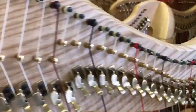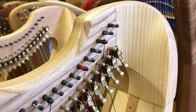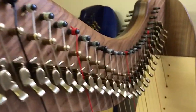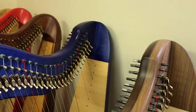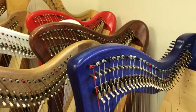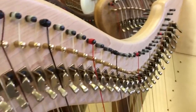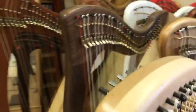This one is ash. You can see a very strong featured grain. This beautiful wood is walnut. The soundboard there, you can see where the strings come through, that's Sitka spruce. And we cater for everybody's different tastes, so we can do glittery finishes and coloured finishes as well as the wood finish itself. This is a beautiful wood, this one, maple. Lots of harps are made of maple. Has a lovely clean colour. This one here, this is mahogany.